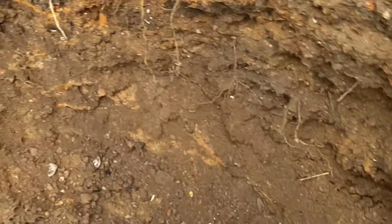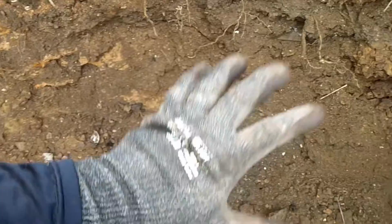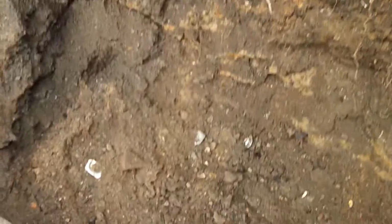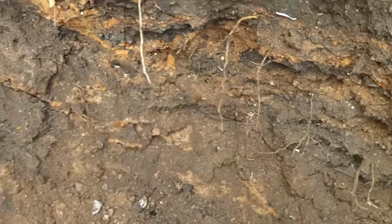Okay, getting there. That burn layer is right there. I can see it. I'm just trying to take out all this material so I can have room to go down, because that's where all the better stuff is. I might not have time to get down today, but I can at least widen it out and get it ready for next time I come back.